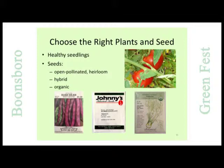I mean, I don't know if you're like me, but I open my mailbox and it's just stuffed with seed catalogs now, once they get a hold of you and they know you're a gardener. And there's just lots of choices. So I was going to talk about a few things here that I think sometimes there's some confusion about.